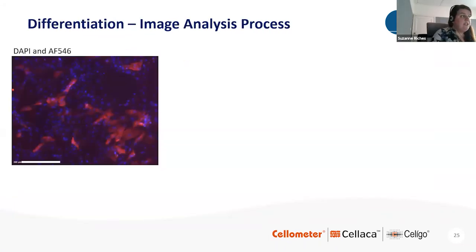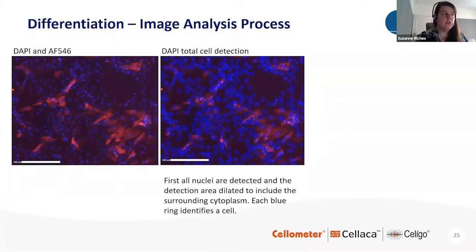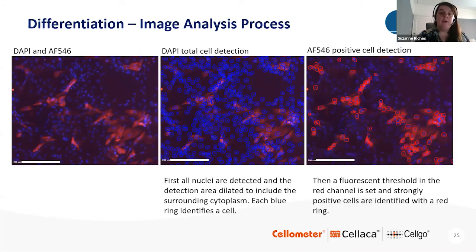So again, these are all images that are just taken straight from the Celigo and can be used for publications. This is how the Celigo will do the analysis part of this. First of all, it will look at all the nuclei in your sample. It will count all of the individual DAPI stained nuclei and give you a number of those. And then it will tell you how many of those have this red stain associated with them. So how many of those are calponin 1 positive, and it will give you a percentage of those.